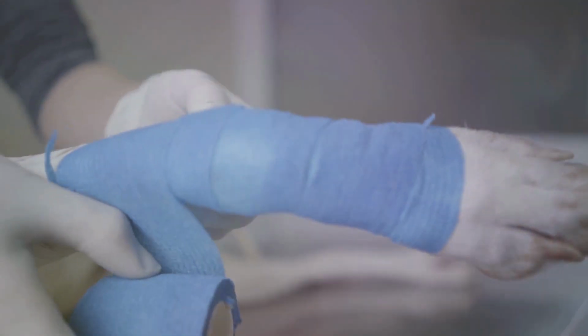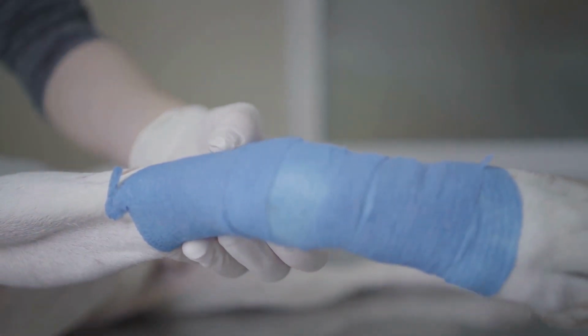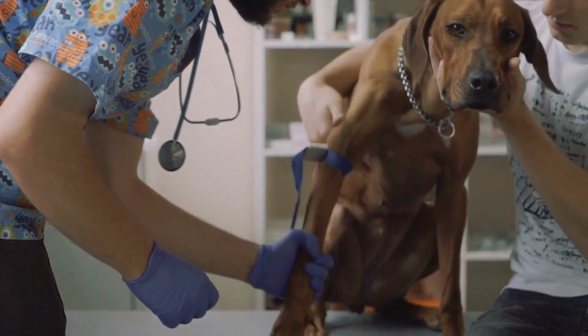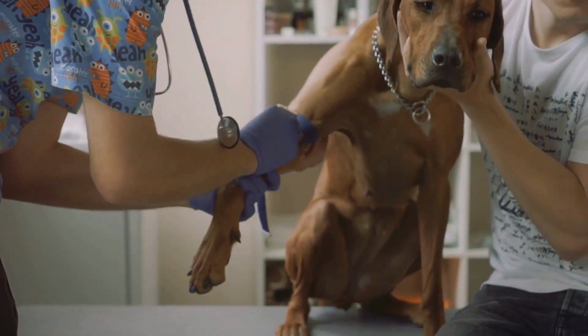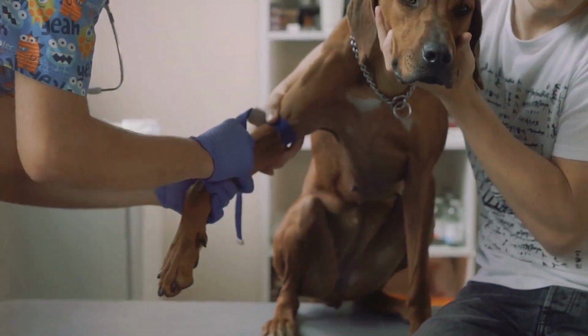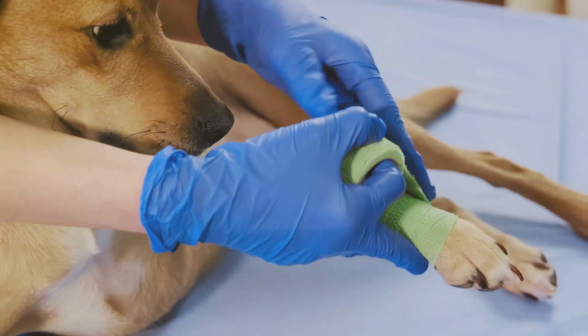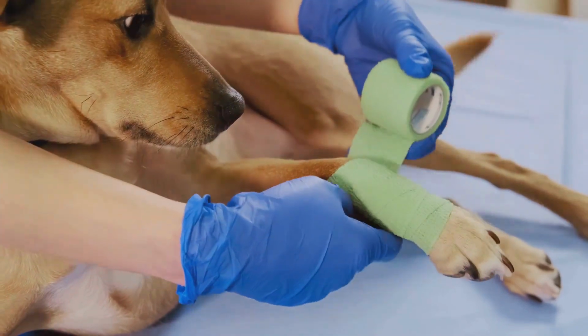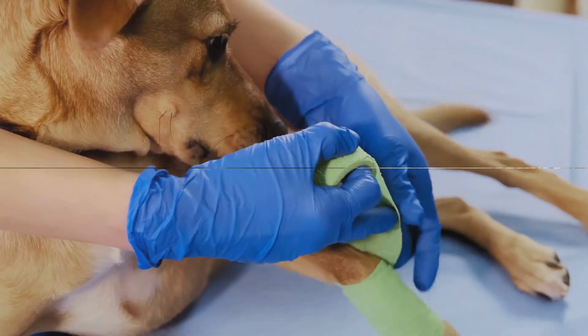A digital thermometer can help monitor your pet's health, and styptic powder is great for stopping bleeding from minor injuries. Don't forget to include any specific items recommended by your veterinarian. Every pet is unique, and your vet will be able to suggest what should be in your pet's first aid kit based on their individual health needs. Remember, a well-stocked first aid kit can be a lifesaver.